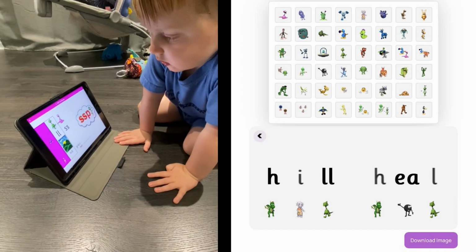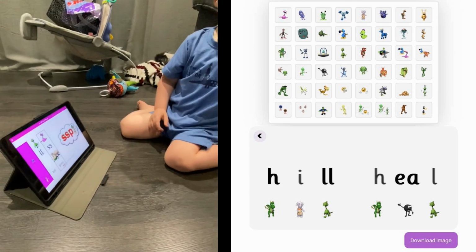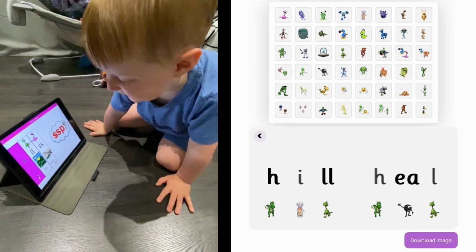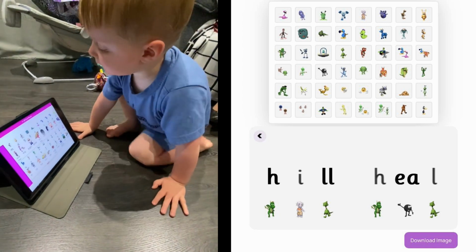Ool, it'll, hill, grass. Oh, they said hill. Yeah, they did. The word hill. That's funny. Is it? They said hill as in my body heals.